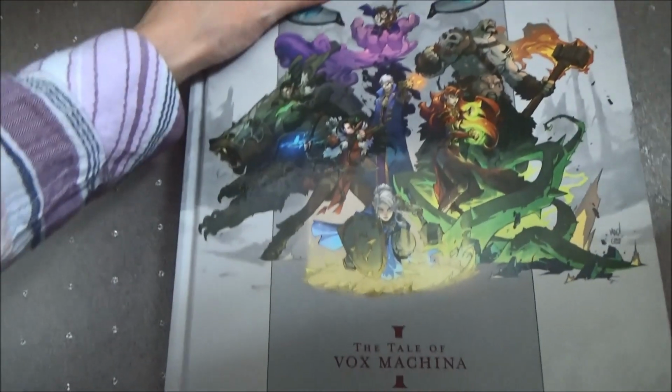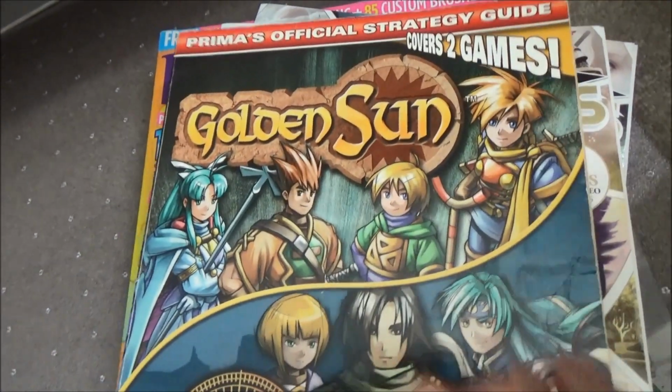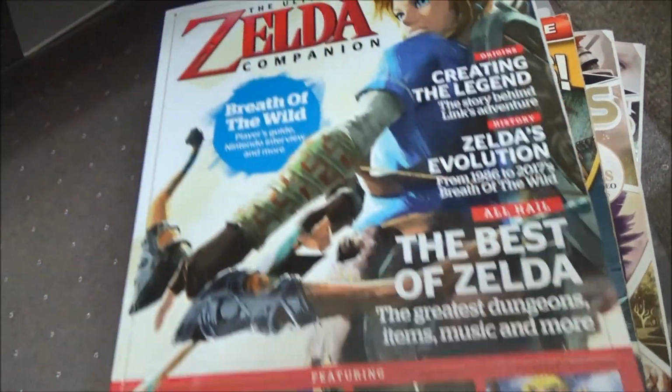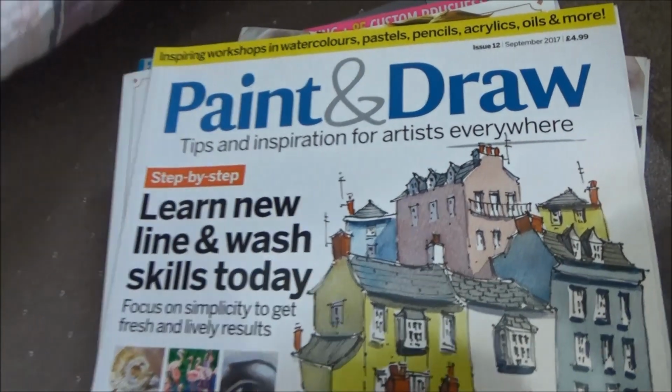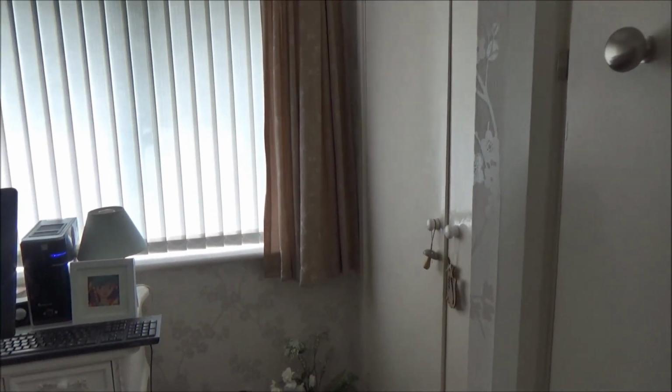Underneath my bed I've got some various books which didn't quite fit in the wardrobe, including the Critical Role art book, some ImagineFX magazines which I've hung on to because they've been really useful to me, some general art and painting magazines, and some game guides, some of which have been drifting around for I don't even want to guess at how long. So yeah, that's pretty much the entire room.